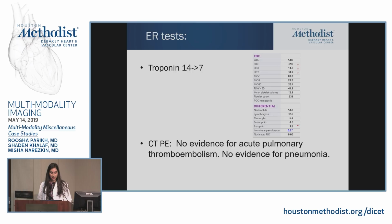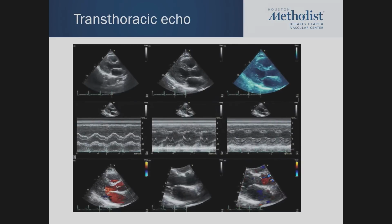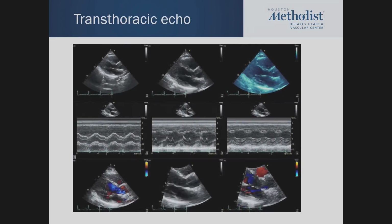A CT-PE was done with the chest pain and positive troponin, and there was no evidence for acute pulmonary thromboembolism, no evidence of pneumonia. She subsequently underwent a transthoracic echo.